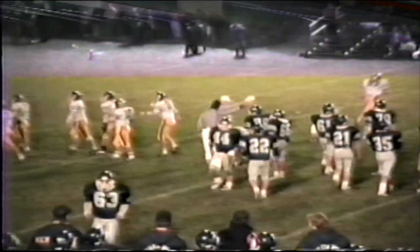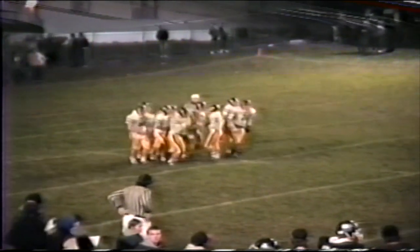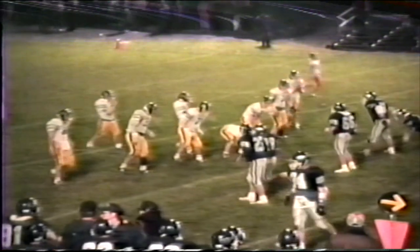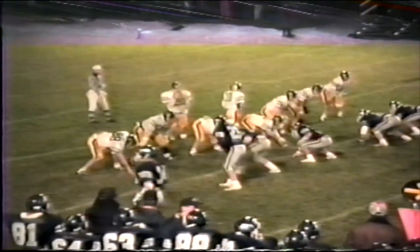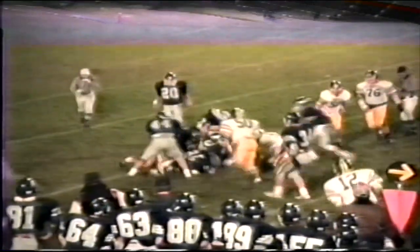Intercepted in there by number 78, Ron Stone. First and 10 for Springfield. I believe that's the first in the career for Ron Stone. Ball on the 24-yard line. All the way to ball carrier, Chris Holloway. For the first quarter, Tigers winning 6-0.